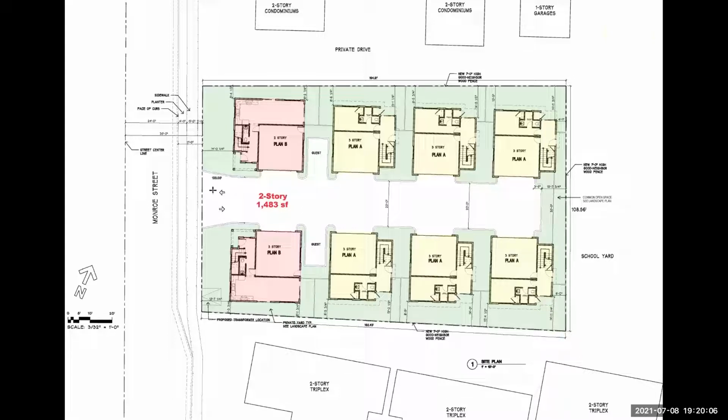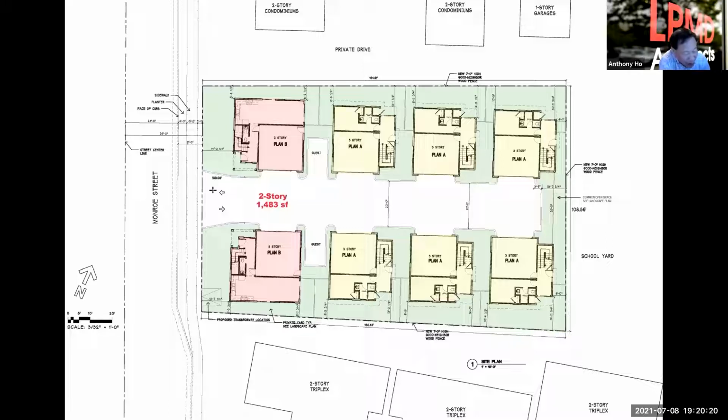Yes. Well, thank you, Mr. Ho, for presenting this. I really like this plan, and just by listening to you tonight, it sounds like you're really willing to work with the residents and the neighborhood. So thank you. Yes, thank you. Yes, we are very willing to. Yes, thank you.